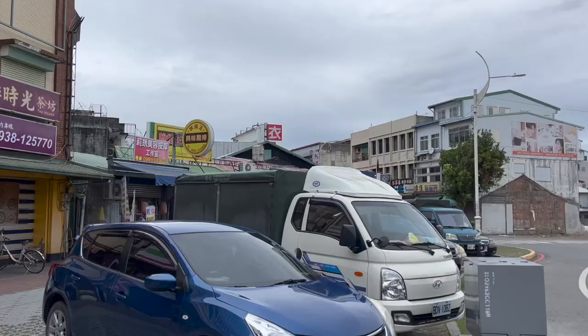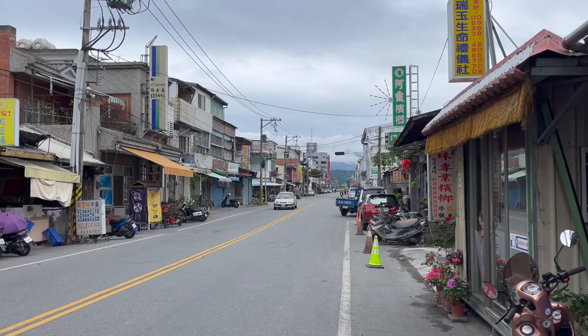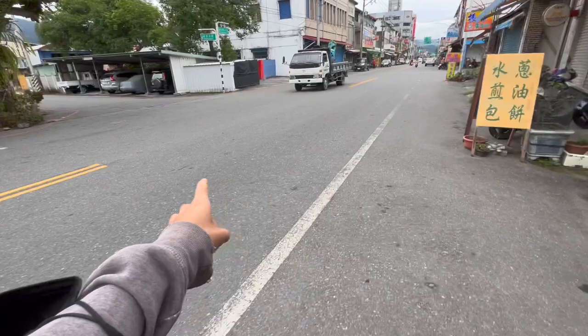This is the Yuli Circle, the very center of Yuli. That's it, that's the whole village. It took me about 4 minutes to get here, and I'm already at the center. Okay, now I want to go to the place I wanted to show you. Let's see if I have time. There are no sidewalks, you have to walk literally on the road. Oh my god, I want to make it.